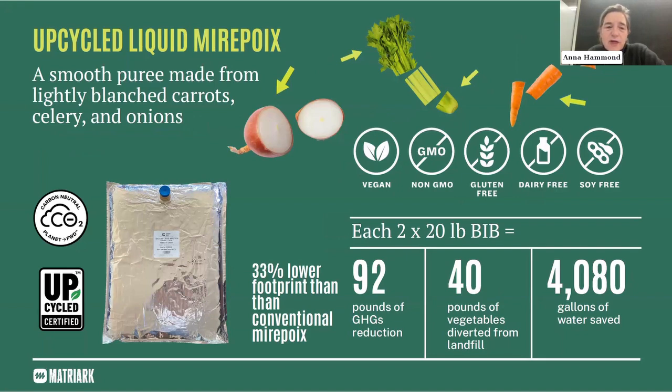And then the third food service product is a straight upcycled liquid mirepoix, and it's just carrot, celery, and onions. It's not a concentrate. It doesn't have added flavors like the concentrate does. And again, that can be used as a soup base or a sauce base, but increasingly is being used as an ingredient with larger food manufacturers to be able to replace some of the ingredients that they are currently using with a lot of additives with a complete plant-based product. Next slide.